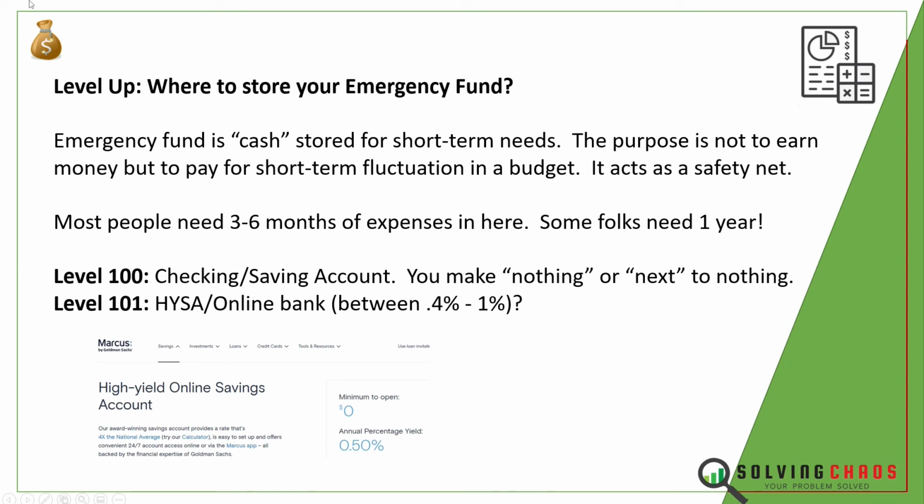The next level is where most people use this advice: you should put your money in some type of high yield savings account. I consider that level 101 thinking, and there's nothing wrong with it, because a high yield savings account does yield a little bit more. I gave an example from Marcus. Marcus right now is paying 0.05. I actually did check Ally Bank. Ally Bank is also paying close to 0.05, maybe 0.6.